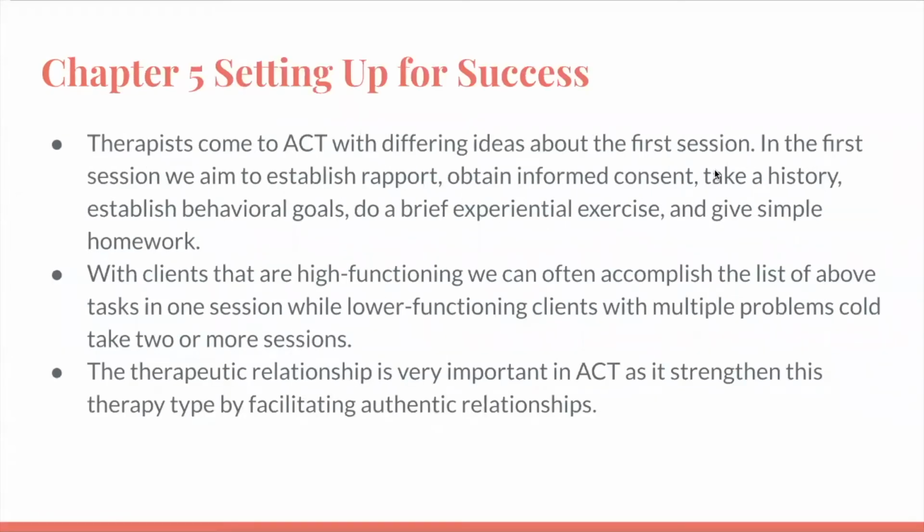Chapter 5: Setting Up for Success. Therapists come to ACT with differing ideas about the first session. In the first session, we aim to establish rapport, obtain informed consent, take history, establish behavioral goals, do a brief experiential exercise, and give simple homework. With higher functioning clients, we can often accomplish the above list of tasks in one session. With lower functioning clients with multiple problems, it could take 2 or more sessions. The therapeutic relationship is very important in ACT, as it strengthens this therapy by facilitating authentic relationships.